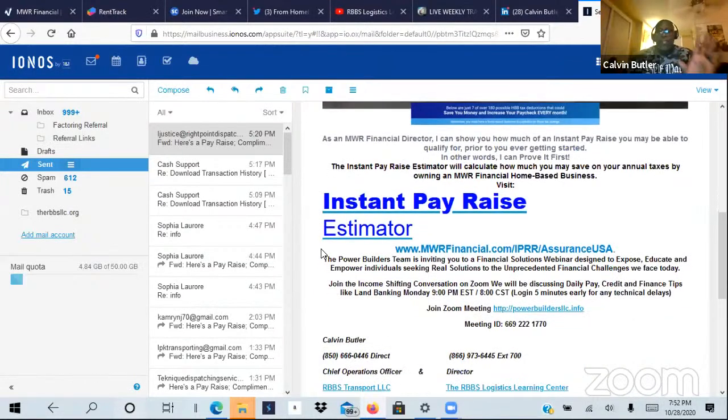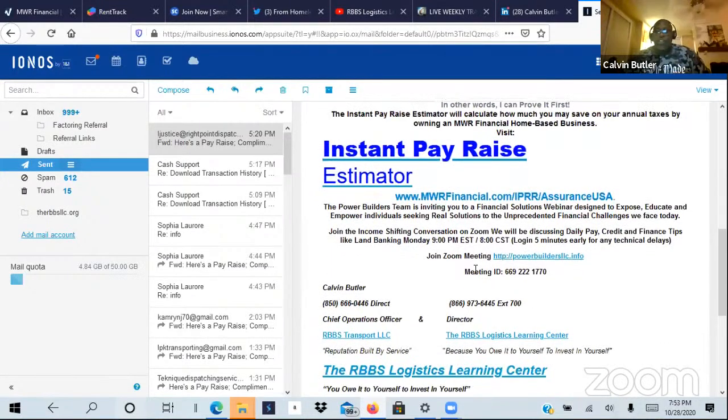And they come down here and it says, the Power Builders team is inviting you to a financial solutions webinar designed to expose, educate, and empower individuals seeking real solutions to the unprecedented financial challenges we face today. Join the income shifting conversation on Zoom. We will be discussing daily pay, credit, and finance tips like land banking, Monday, 9 p.m. Eastern Standard Time, 8 p.m. Central Standard Time. Log in 5 minutes early for any technical delays. Join Zoom meeting, and they have the link right there for them to click and join.